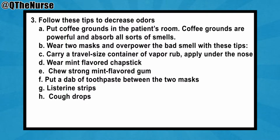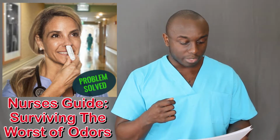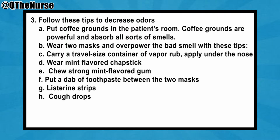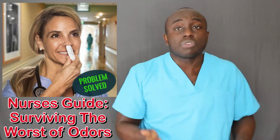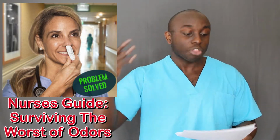Listerine strips, that's super strong. I don't like the Listerine strips, what it does to my upper gums. And then cough drops. Like I said, I don't like things in my mouth. But if you guys are okay with it and it lets the smell go away, those are the tips. So that was all number 3.